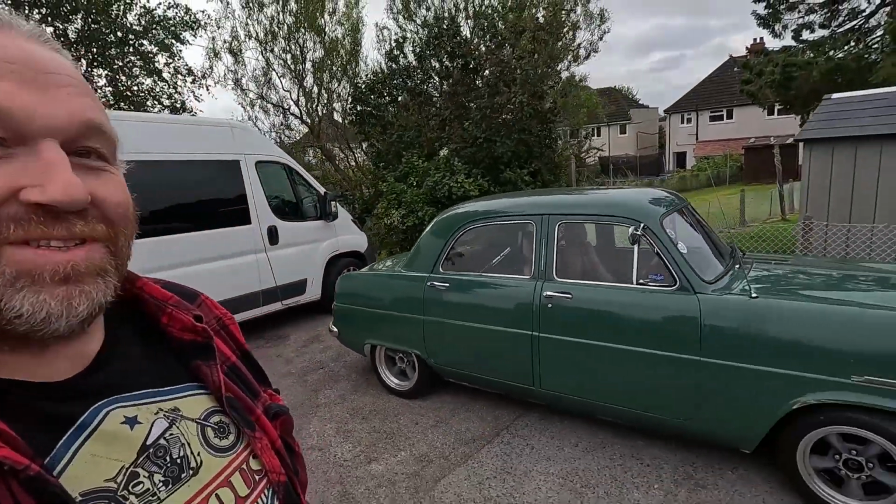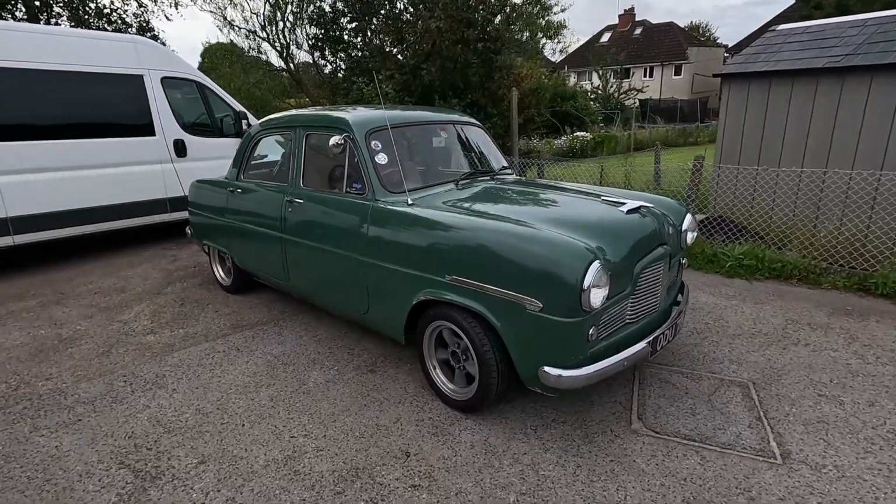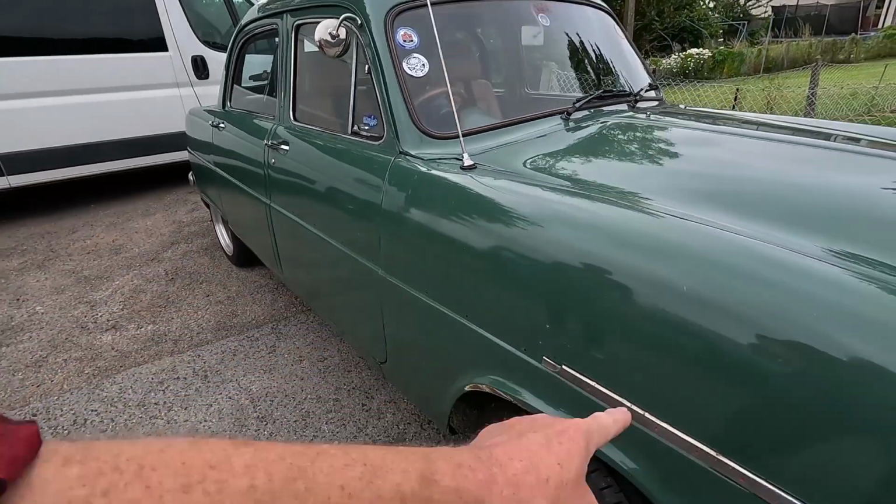Right, Raymondo's here. So we have a 1953 Mark 1 Zephyr. Ray's little toy. And if anyone's got any chrome stripes, let us know. He's been hunting for them for 30 years and can't find any. But yeah, this is a little toy. It's proper usable. And we're going to go and enjoy the day.